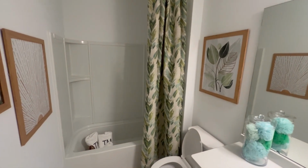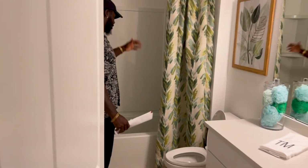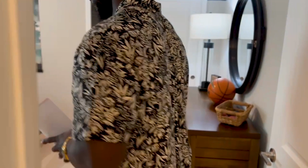It just makes the bathroom stand out. Then you have your linen closet behind this door. It's gonna be tough to get to, it's all good. And then we have your tub with your shower, pendant lighting. There's a lot going on in here. And then now, bedroom number 4.